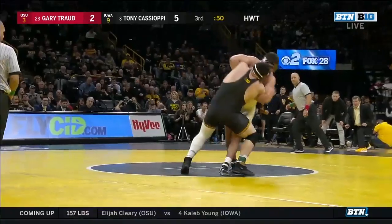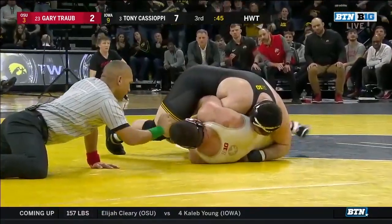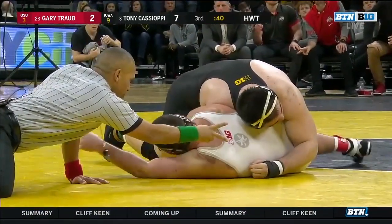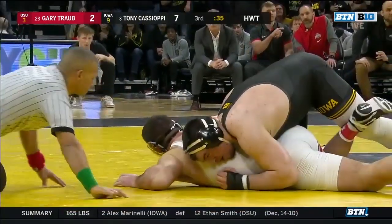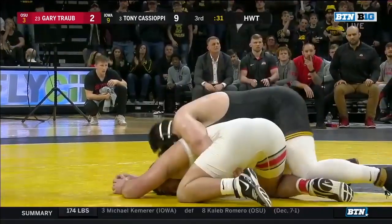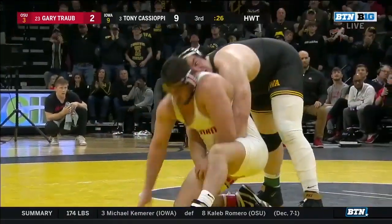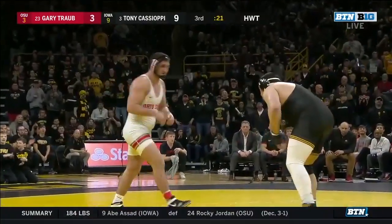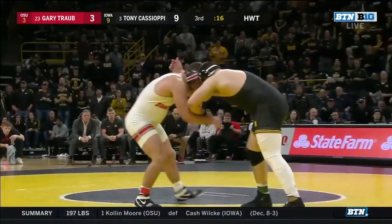Fireworks time, Jim. Hang on tight, down he goes. Cassioppi has 5 pins on the season. And Traub able to recover momentarily and get back to his belly. Everybody took a big deep breath with those two big guys getting after it. He had those double overs really tight. But Cassioppi gained a little bit of steam there too. He wanted to be in that position as well. He felt that he was bigger and stronger in that, and proved it out, took him to his back.